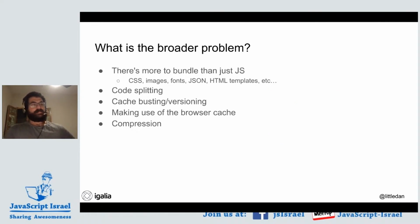But really, if you think about bundling, there's more to it. For example, you want to bundle in CSS or images or fonts, and tools like Webpack know how to convert all of these to strings or to base 64 strings that you could put in your JavaScript, which has some serious efficiency problems. But there's a lot more that bundlers do, like code splitting, figuring out the dependency graph for your program.